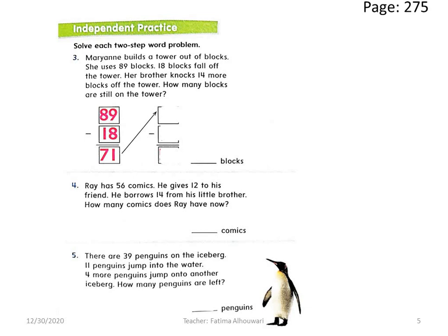Let's complete the next step. Her brother knocks 14 more blocks off the tower. Now, how many blocks are still on the tower? What do you think, grade 2? Yes, of course. We have to subtract again. Subtract 14 from 71. So 71 minus 14 equals 57. Great job, grade 2. So there are 57 blocks still on the tower.